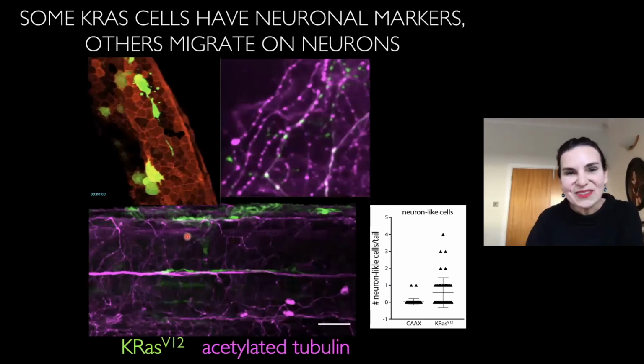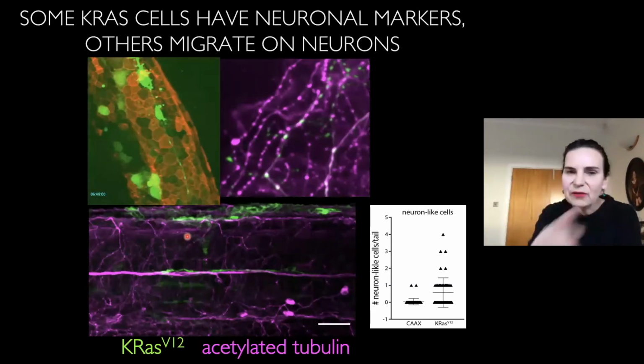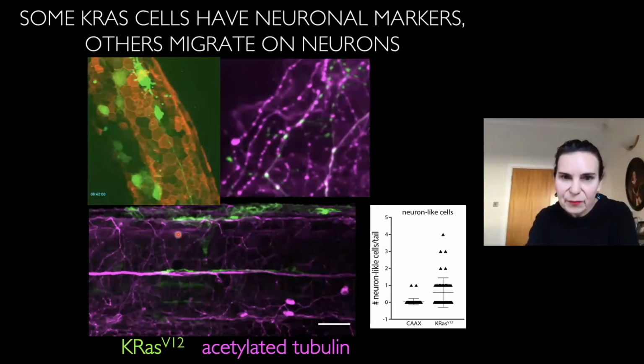The other cell type that we saw were these cell types that we call neuronal-like. They would just migrate throughout the whole body of the embryo. Sometimes they would migrate along previously established neurons, and sometimes they look like they co-localize with neurons. We're not quite sure what these cells are, but they were quite interesting and very frequent.